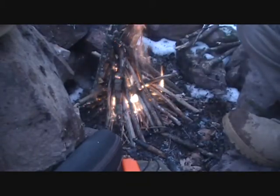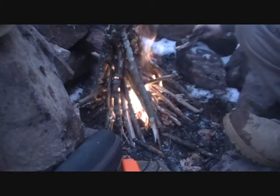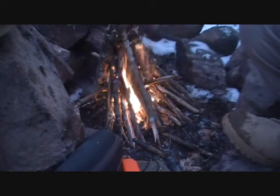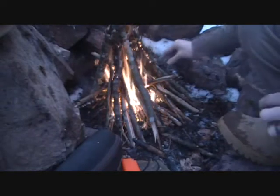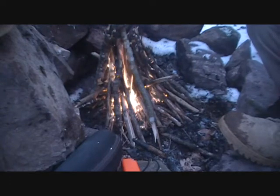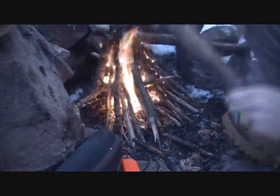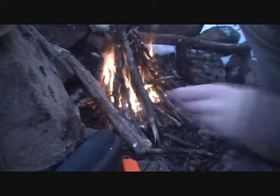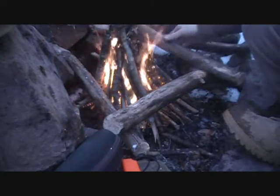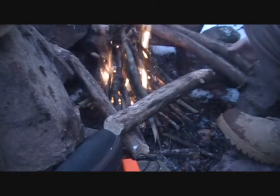Now, I don't know if you guys can hear it or not, but some of this stuff's a little damp. You can hear it drying it out. That's why it's important to feed it early, but not too fast. That way it can dry out. Something else you might want to do, depending on the wood that you're using, if it's a little damp, you can lay some of your firewood in here around it. Let it start drying out.